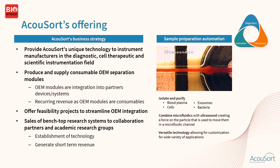As in the example here, we are making blood plasma by pushing all the cells of the sample into the center of the channel so we can pull out the cells in the center and the pure plasma at the side. We can also use the technology to isolate different types of cells or to wash cells as we do in the cell therapy space. Or we can use it to select out and collect nanoparticles that contain important biomarker information that can be used to create novel diagnostics.